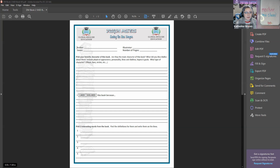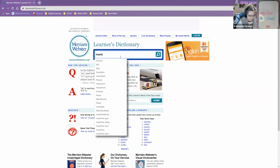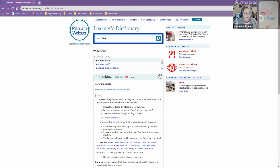Okay, it will look like this. Let me share the screen instead. Okay. Ta-da. This is one that Americans use for learning. Different ones use different pronunciation guides. Let's just use machine, right? Now, this part here is normally a pronunciation guide.